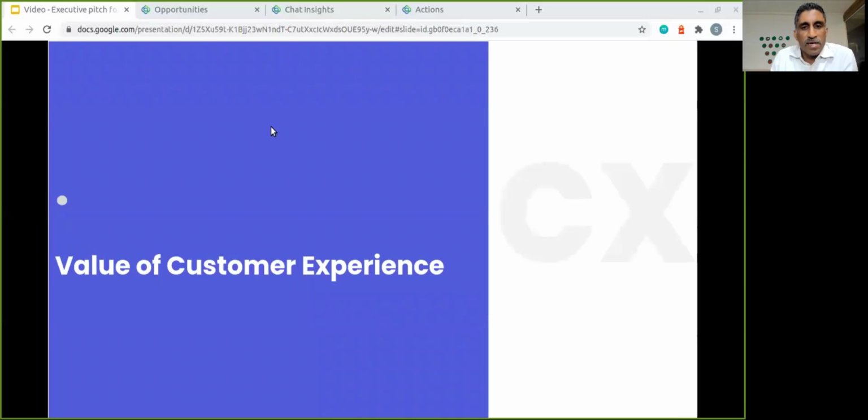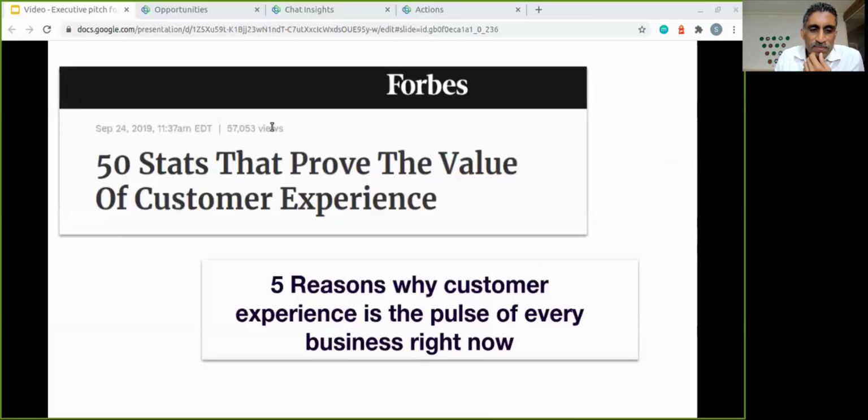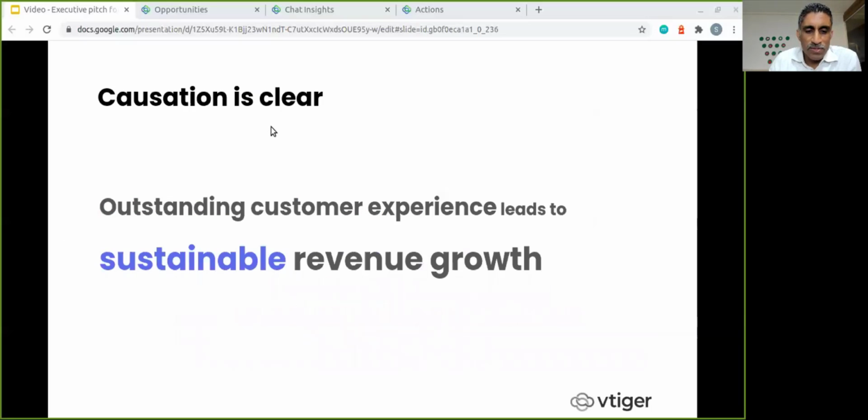So with that said, let's dive into the value of customer experience. Interestingly, the value of a good customer experience has been quantified in many studies. I'll not be actually going into the specific numbers about how much revenue or customer satisfaction might grow if you deliver a good customer experience. These are stats you can look at at your own leisure, and there's a lot if you search on Google.